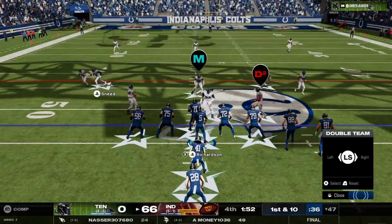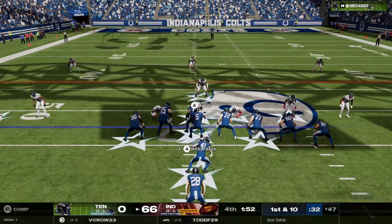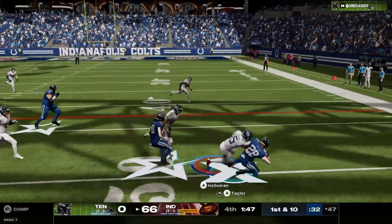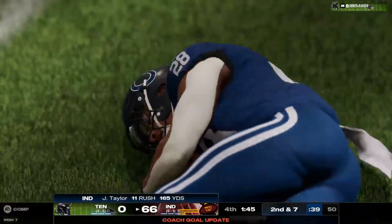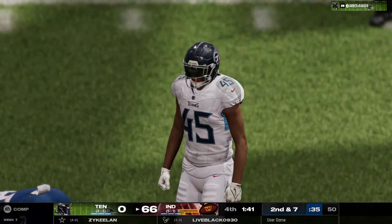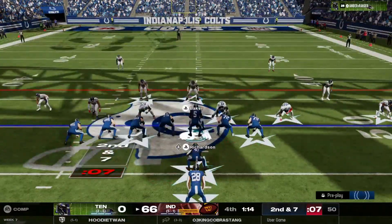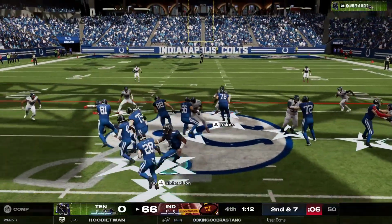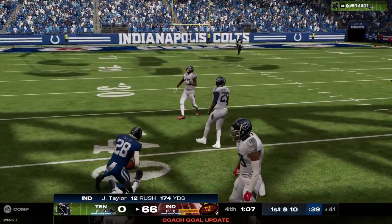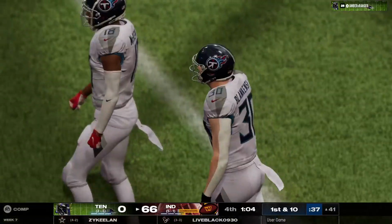Got it. Ready? Set. Ready? Richardson will give it to Taylor. And he'll work forward for about 3. It's 2nd down. They'll go again here with Taylor. And he's going to have a 1st down. Good run down inside the 45-yard line.